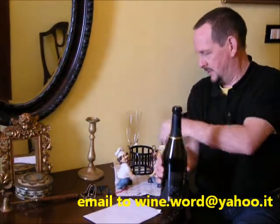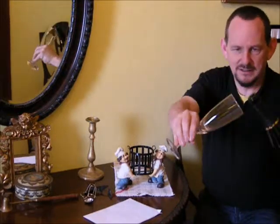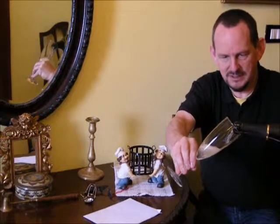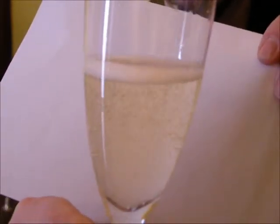Oh, there we go. Splendid pop. And already the fizz is rising, but we haven't lost any. Got some straight in the glass. And there we go. Now that's frothed quite quickly. Let's have a look at that. We've got a nice froth on the surface. It's faded down now.